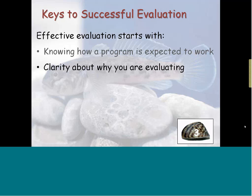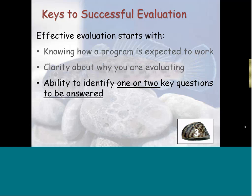It allows you to continuously improve the kinds of programs that you're delivering, and if you're doing the evaluations as you move forward, you'll be able to identify audience needs based on what they're telling you about the programs they've already attended.